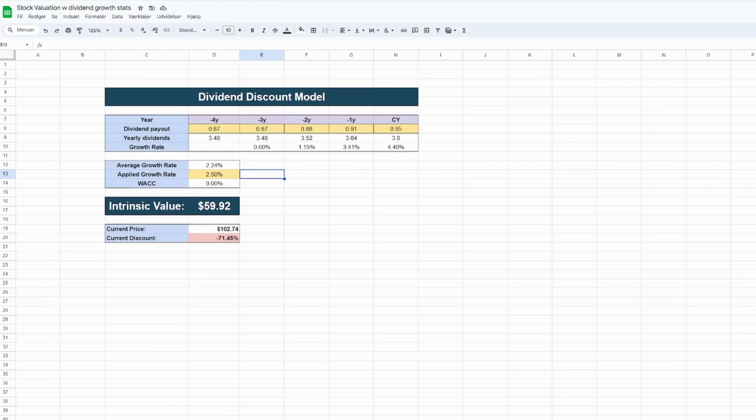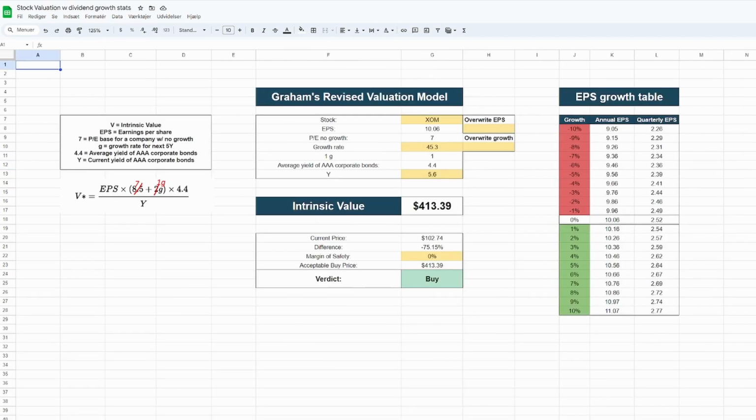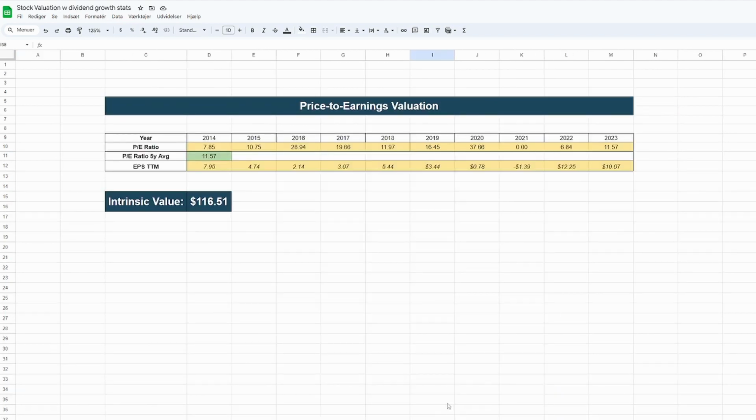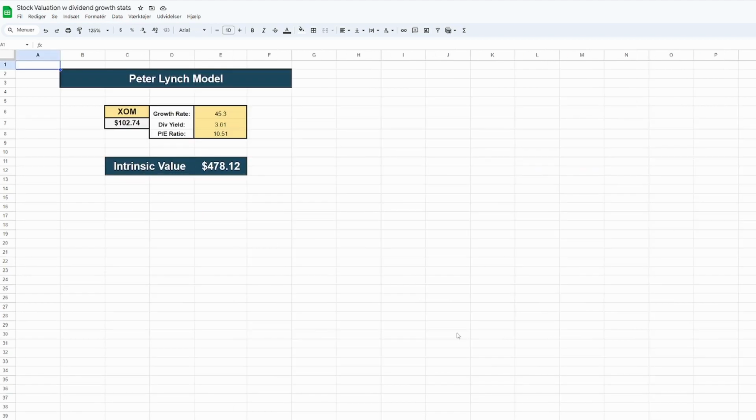But we do also have the dividend discount model, the multiples valuation, Graham's revised valuations, and a lot of others. So feel free to pause the video at any time if you do want to take a closer look at some of the estimates that I have done. And lastly, the Peter Lynch model.